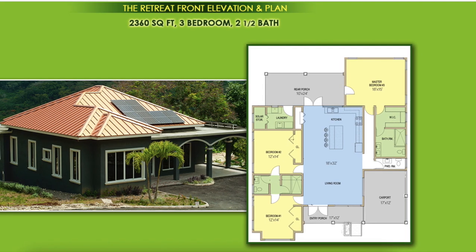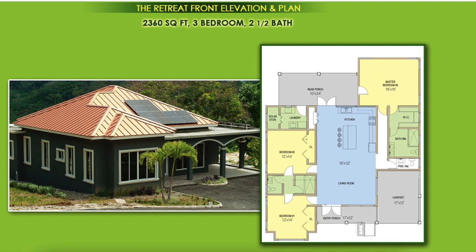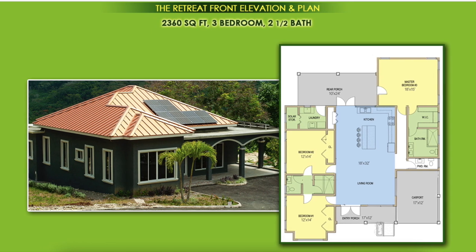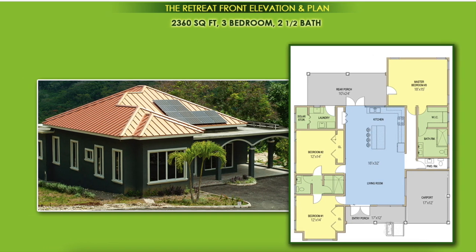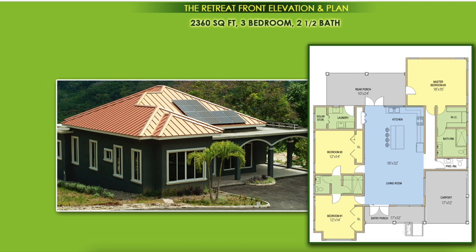Okay, this is the retreat, which is a 3-bedroom, 2.5-bathroom, 2,360 square feet. And there is a little bit of the layout. So this is actually what the model unit is and what it looks like, the retreat. And you can just see the floor plans there.